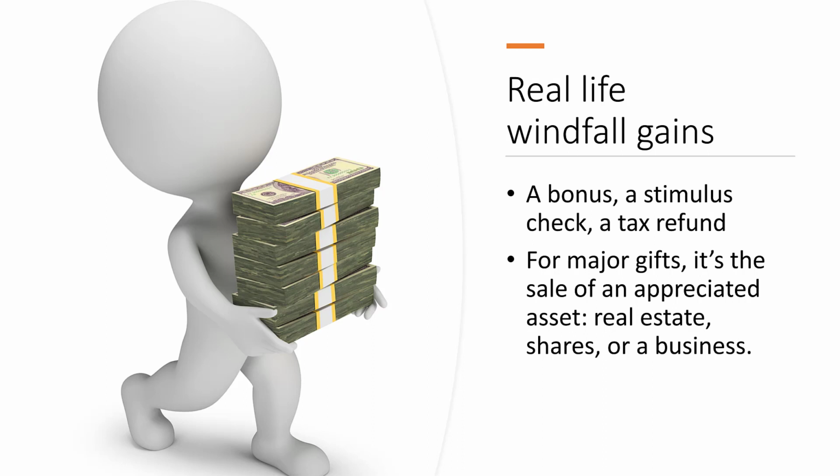In real life, windfall gains can come at different times. It might be a bonus at work, a stimulus check, or a tax refund. But for major gifts, this typically comes from the sale of an appreciated asset. This might be the sale of real estate, shares, or a business. Thus, gifts of appreciated assets are powerful, both objectively and emotionally.